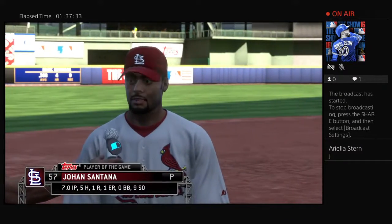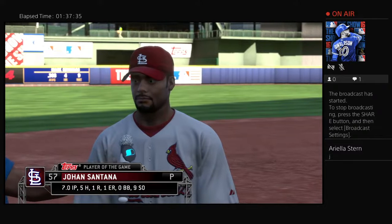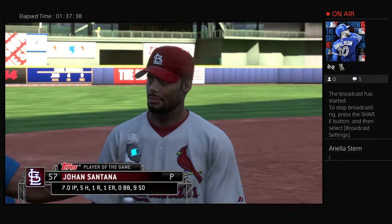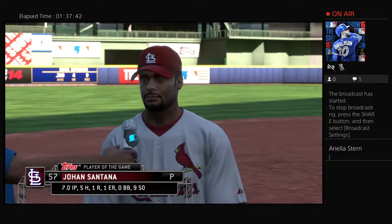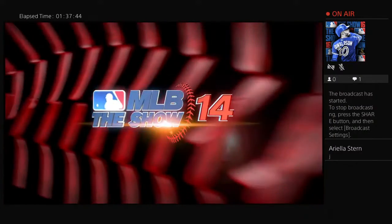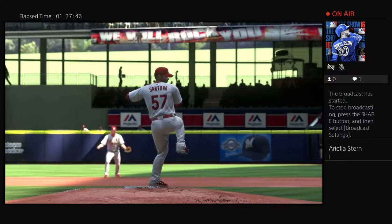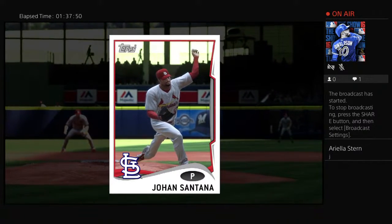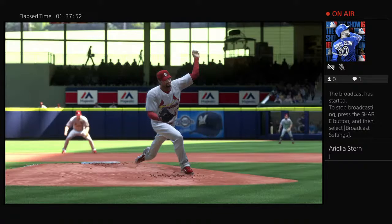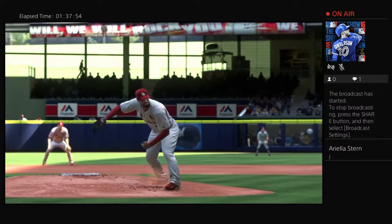And guys, the Cardinals were given an excellent starting pitching performance here by this man, Johan Santana. Take a snapshot of that. He's our top player of the game. And this is what you want out of your starter. Gives him 7 strong innings, sets things up perfectly for his bullpen to get the final 6 outs. He's going to walk away with a victory. Good job.